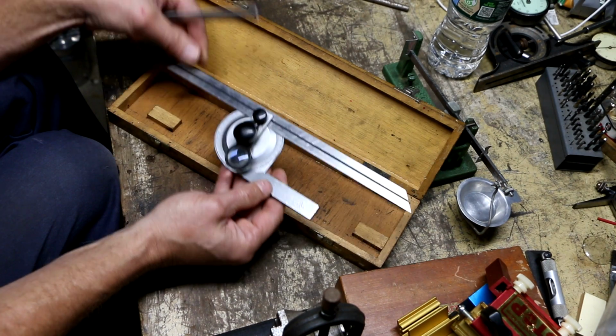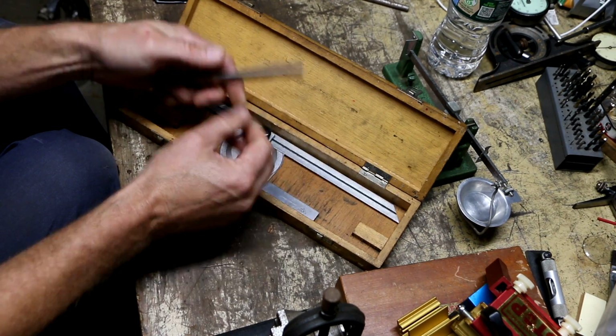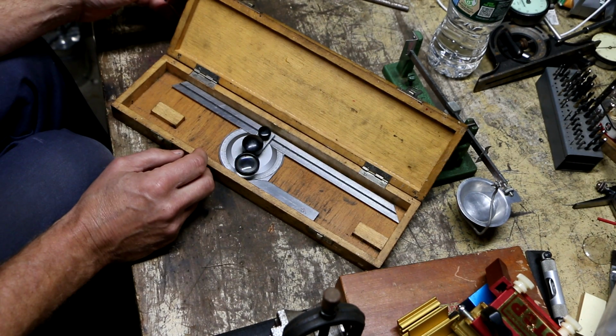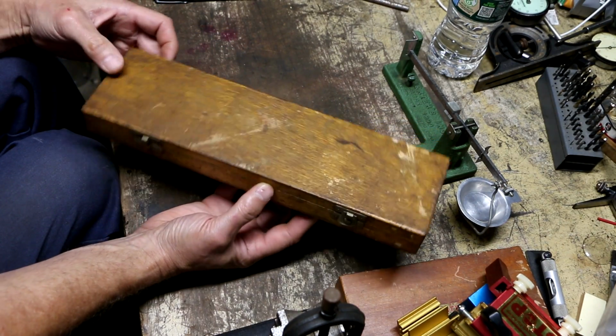So I think originally it probably came with an extra small blade to go in here, to change from a large blade to the small blade. This piece of junk was in there. It's just a piece of scrap aluminum as far as I'm concerned, with a razor sharp edge. One of the latches is broken, but I got this for 12 bucks, so pretty happy with that.